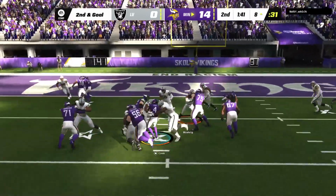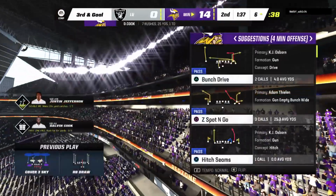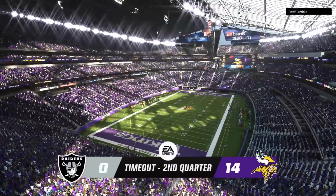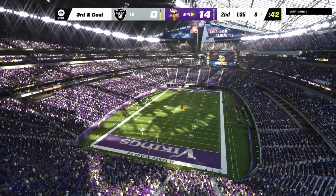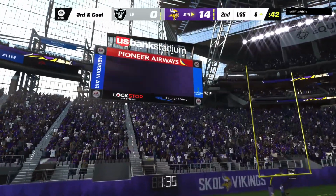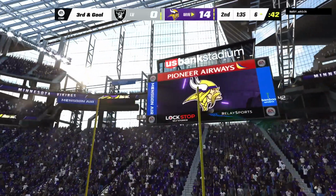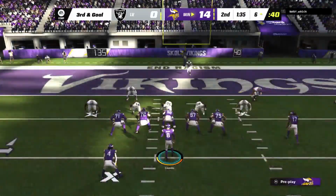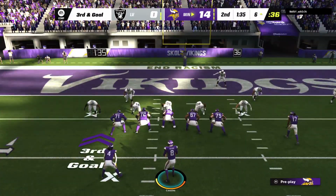On second down, Cook. And he'll be stopped just outside the 5 at the 6. Only a couple yards there, and that's going to set up a long 3rd and goal. The Raiders going to use one of their timeouts as they'll head to the sideline and talk over what to do next. Now, they'd really like to make the short field pay off. We'll see if they can, but this is 3rd and goal.